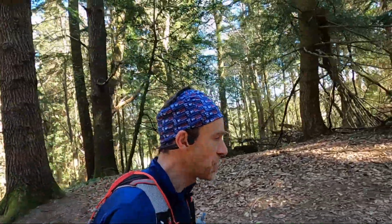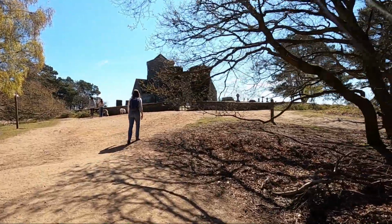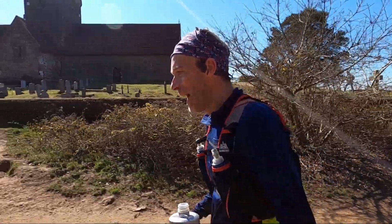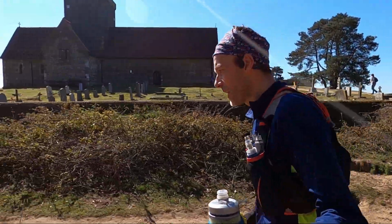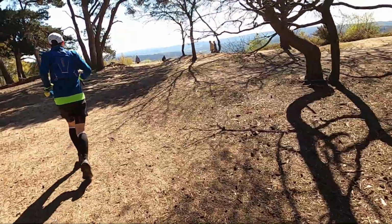Now, climbing up through Chantry Wood. Soon we will be at a very nice view at St Martha's Church. So that's the first big climb done on the route up to St Martha's Church. In a moment we're going to see a fantastic view of the countryside.